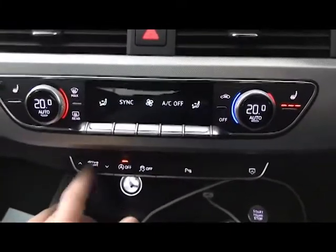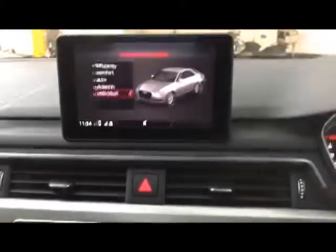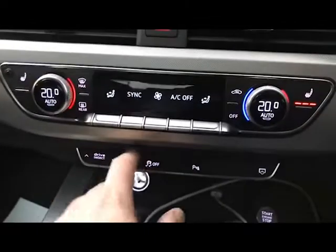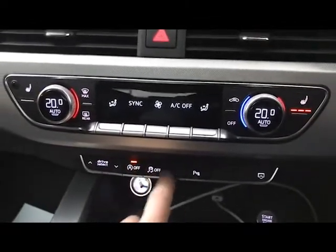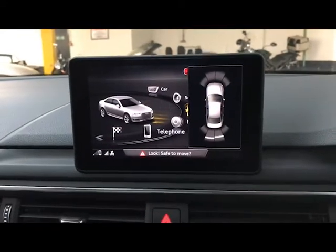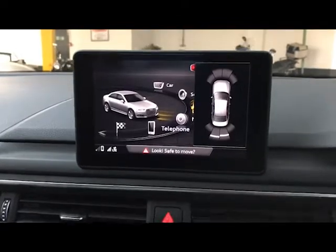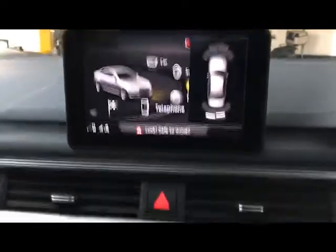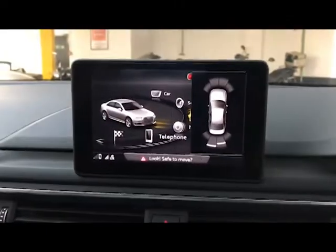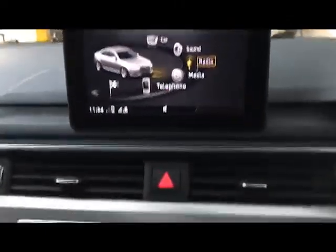Down here we have your drive select shortcut, so the screen I showed you a second ago, that's just to scroll through quickly rather than going through the system itself. You have your engine start stop, your stability control, and your front and rear parking sensors with the selective display. It comes with Parking System Plus, which gives you this screen. So you can press the P button to turn that on or off, and it will come on automatically when you're going at low speeds or when you put the car into reverse as well.